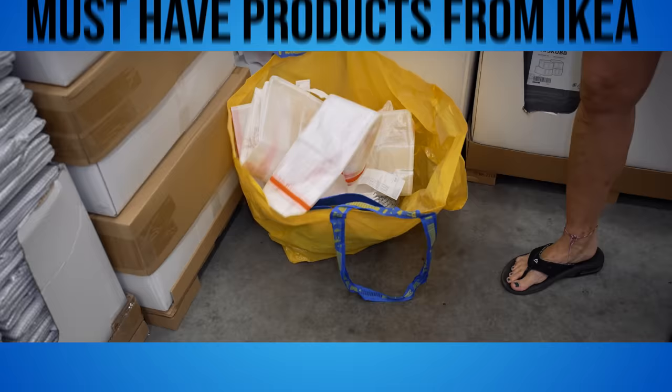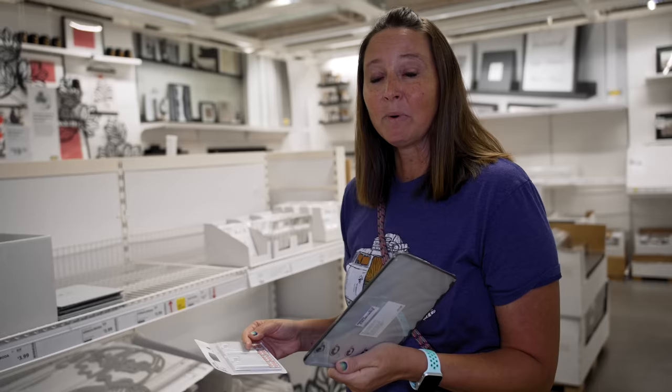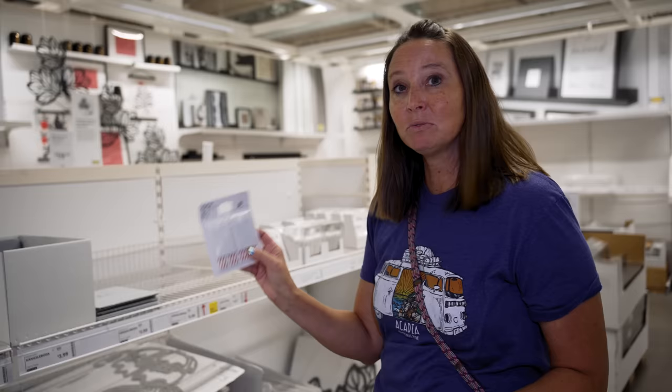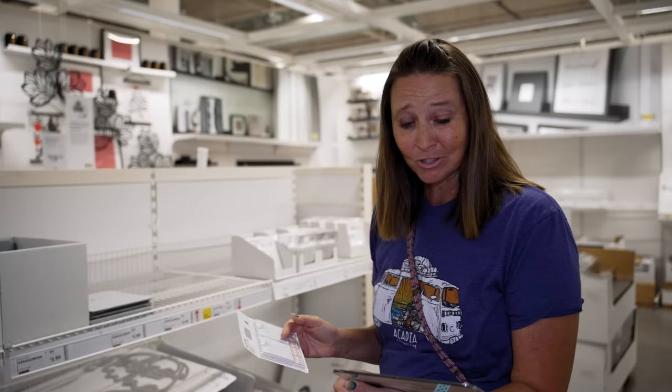This is super cute, this little traveler sign. And then I was looking at this, it's super lightweight, so it'd be really easy to hang up with just some screws or nails, but you don't always wanna put screws in your RV wall. So these Alfta adhesive hooks, I'm gonna give these a try and we'll see how they work. But this little traveler sign, oh my gosh, I just have to put this in the RV because that really embodies what we do and why we do it.